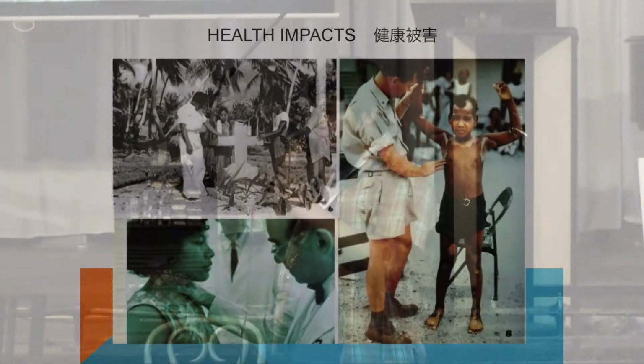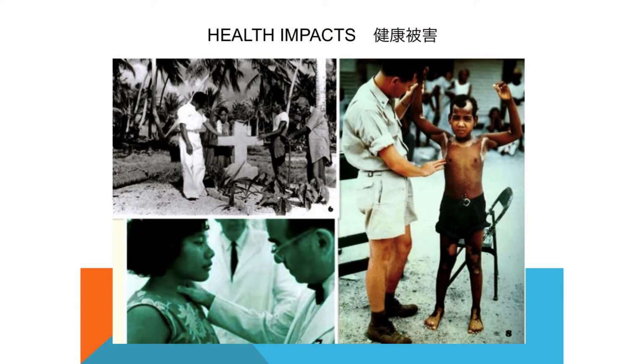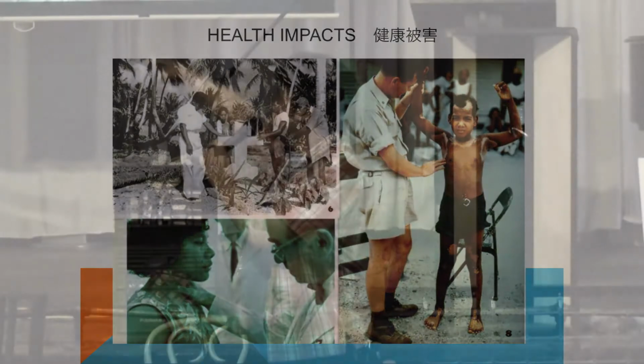So here are some of the images you saw of one of the other children that was affected. That's Dr. Conrad, I believe, who's one of the doctors assigned to look after the population. And right here, there's a woman right there. They're checking her thyroid, because one of the most common forms of cancer from radiation is actually thyroid cancer. Next, please.